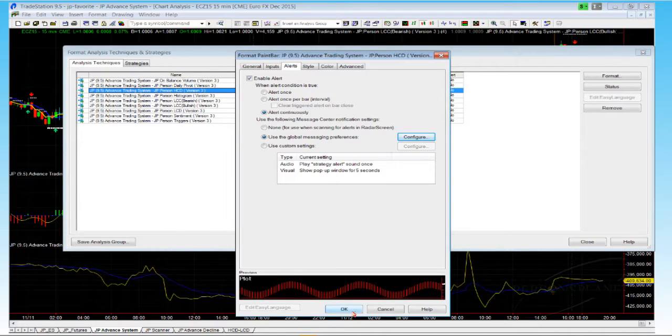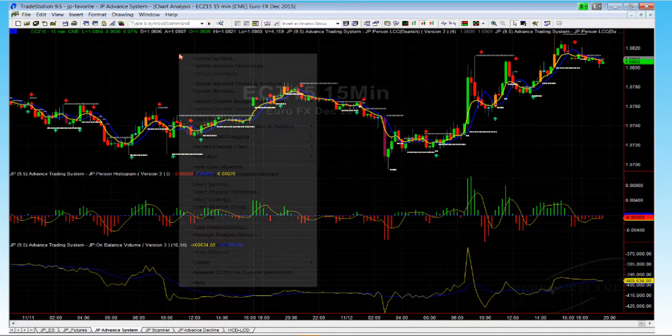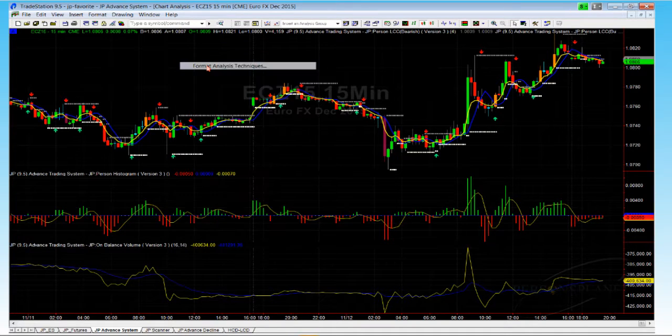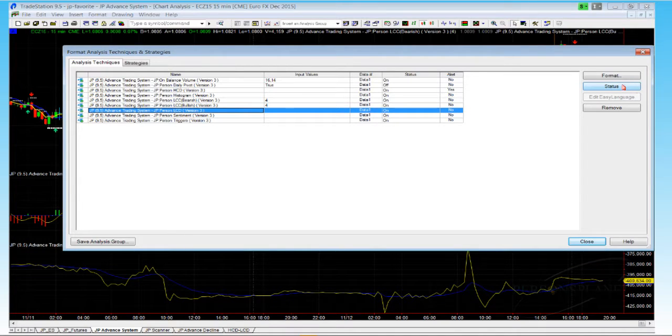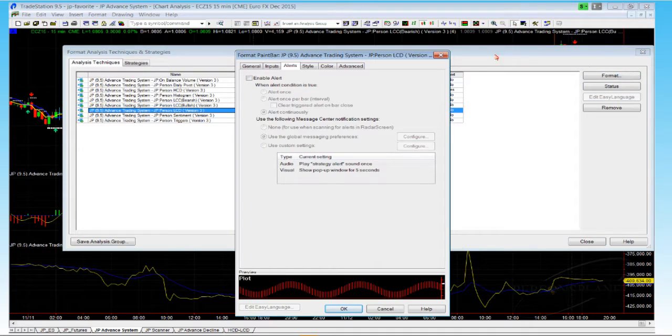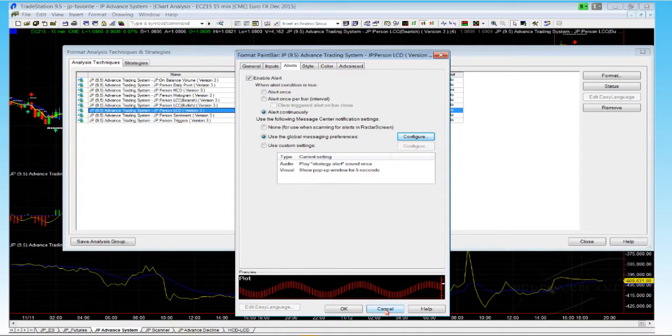All right? And so I'll do that one more time. So the steps, once again, to set an alert: right-click, Format Analysis Technique. Click on, well, in this case, we've done high close doji. Let's go to low close doji. Go to Format. Next, go to Alerts tab. I want to enable the alert. Use the global messaging preferences set up by default. Configure, and it's already been set up. It gives me the strategy alert and it gives me the visual, and hit OK. And that will give me the strategy alert.